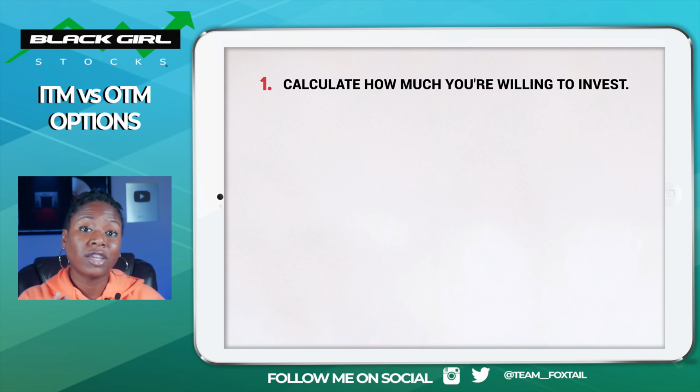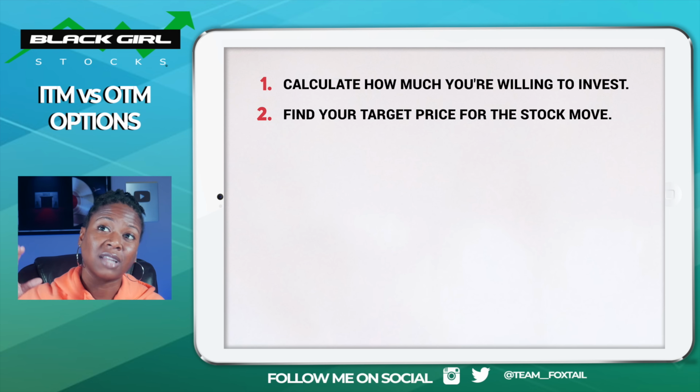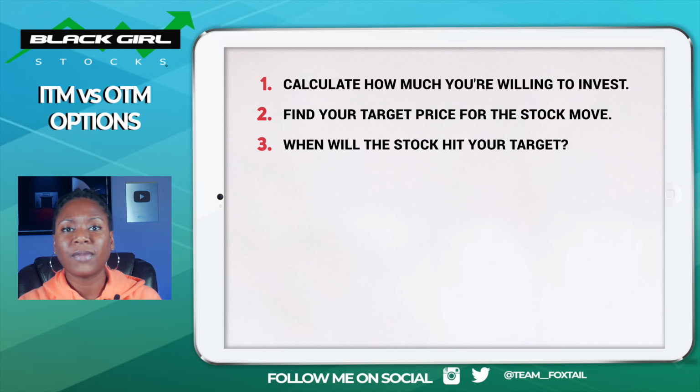Now, just leaving out expiration dates and looking strictly at strike prices, the first step for you is going to be to calculate how much money you're willing to invest into the trade. So what type of options are you going to want to look for anyway? Then find your target price for the actual stock price. What's the target price that you think the stock is going to reach? Is it close to its all-time high? Is it rebounding from that? And then also a guesstimation of how long you think it's going to take for that stock to hit your price. So all of this is going to go into the options that you pick.